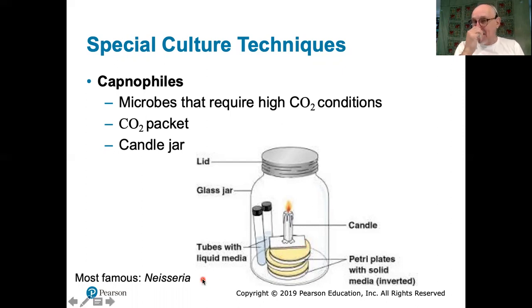The most famous group of capnophiles are the Neisserias, and you'll recognize them when I tell you. Neisseria gonorrhea is the organism that causes the disease gonorrhea. But there is another one, in fact, probably equally, if not more important, which is not sexually transmitted, which is Neisseria meningitidis, which causes a very serious bacterial meningitis. So those would be grown as capnophiles.